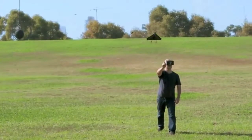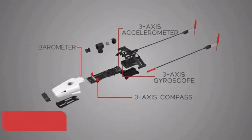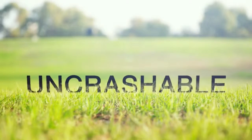To make the experience really smooth, PowerUp FPV has a ton of sensors and an onboard computer with real-world autopilot mode, making it nearly uncrashable.